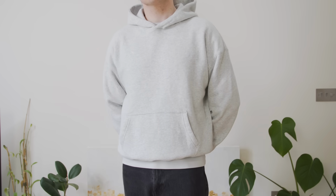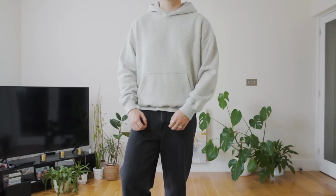Thirdly, again, I went classic, and I grabbed a product that I've just heard so many good things about. This is the Essential Popover Hoodie. I grabbed this in the light grey marl, again in a size small with a regular length, and this is available for 60 quid.